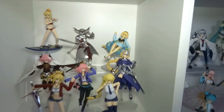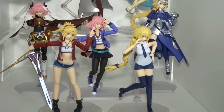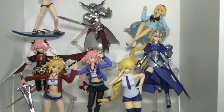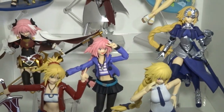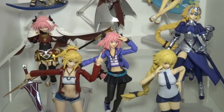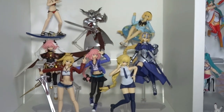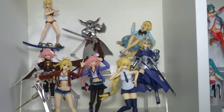But anyway, Fate Figma Apocrypha, right? That's the name. I made a little spot over here where I just put all the Apocrypha girls together. Give them some space because I feel like it needed it, especially with the surfboard. I'm still a work in progress. I'm planning on doing more like that, where I put a theme and put them all together and make it look nice. And Apocrypha, you know, it's cool designs.